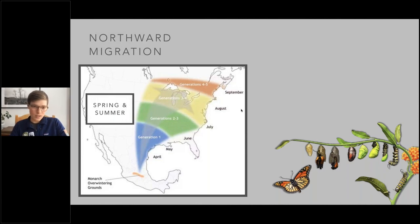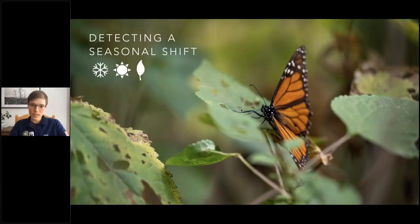The season changes, and the monarch butterflies are a little bit like a Mars rover. So if you can picture a Mars rover, it has sensors all over it detecting different things about the atmosphere and chemical composition of rocks. And the monarch butterfly is exactly like that. It's equipped with all of these sensors.